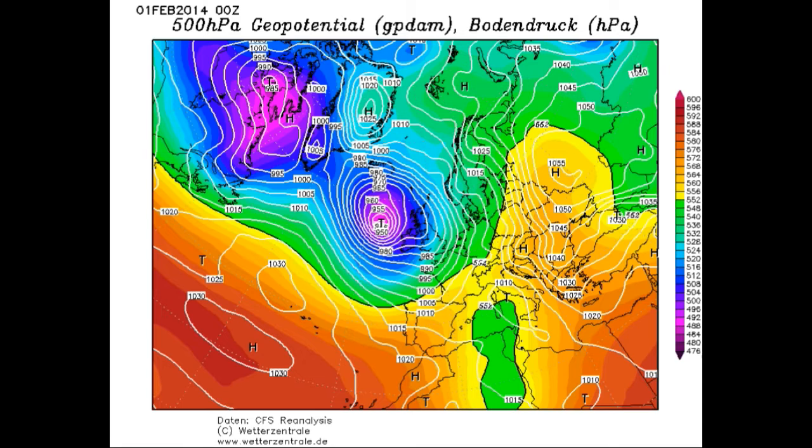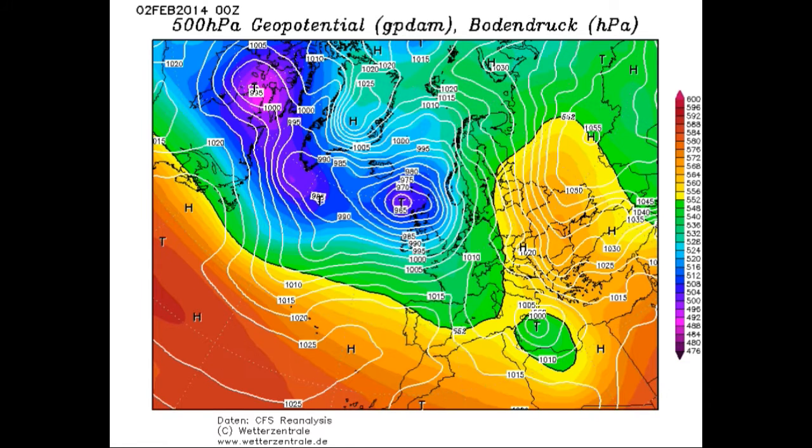And just when we thought it was going to get cold, in fact it gets even milder, and it gets even wetter, so it gets even worse than it's already been. So, as we go through into the 2nd of February, that storm that's to the west of us moves to the north of Scotland, and now this brings some very severe wind to the north of Scotland. In fact, I think we get 70-mile-an-hour gusts on this day.